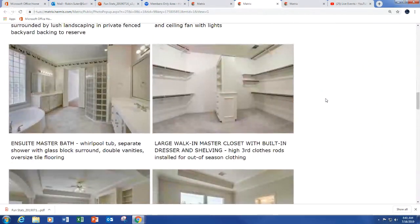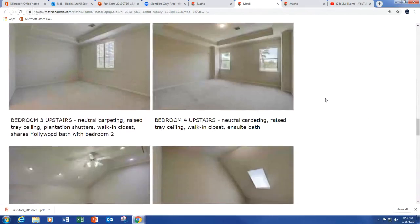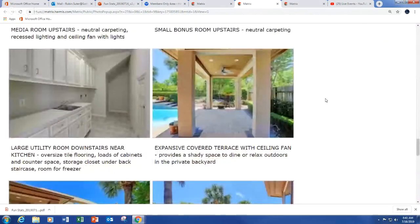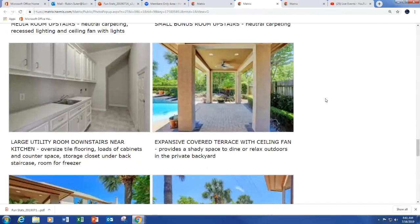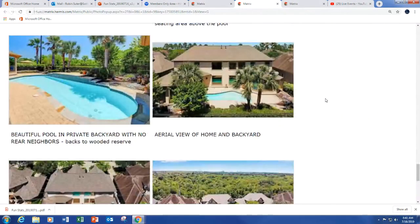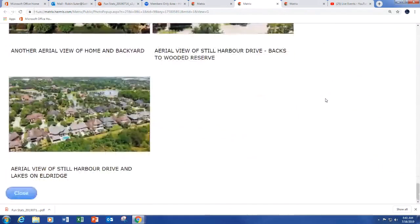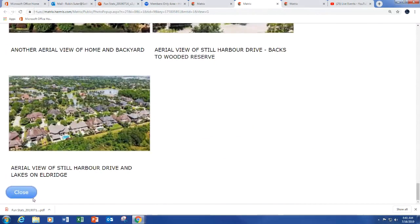No. There were some streets in Lakes on Eldridge that did, but this one didn't have any problems at all. Pretty backyard. And they are highly motivated. They have two homes right now. That's a great home to buy.